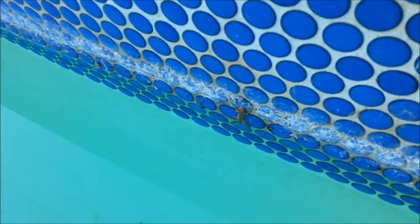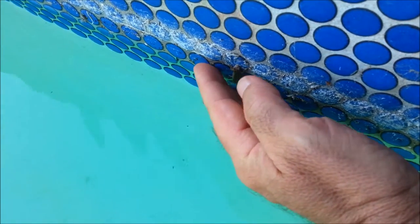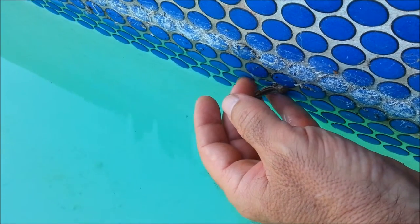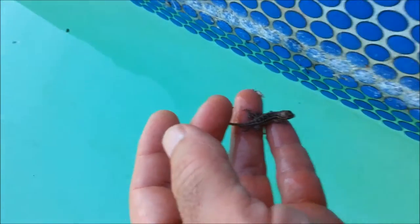Okay. Well, it didn't take very long for one of these little guys to go into the pool. So, very likely, it's about 10 feet away from the nest. Let's get a nice close look at this guy.